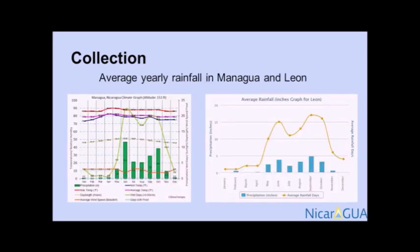These 2 graphs show the average yearly rainfall in both Managua and Leon. They're very close in area. The first graph, the blue bars, shows the average rainfall, while the second graph shows the average rainfall. These graphs just go to show the stark difference in rainfall during the dry season and rainy season, with times like June and September having most of the rainfall, while times like January have almost no rainfall whatsoever.